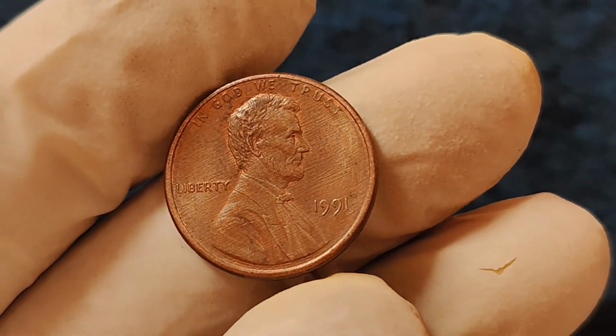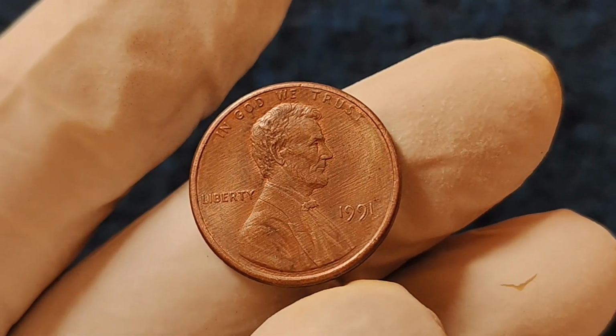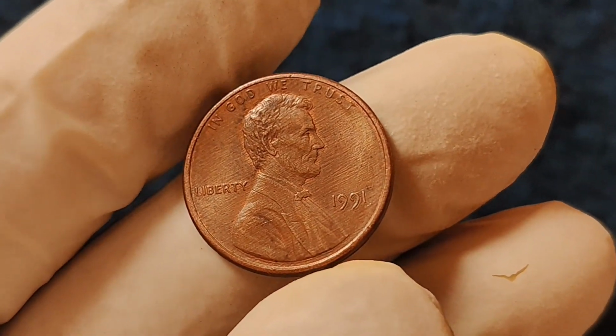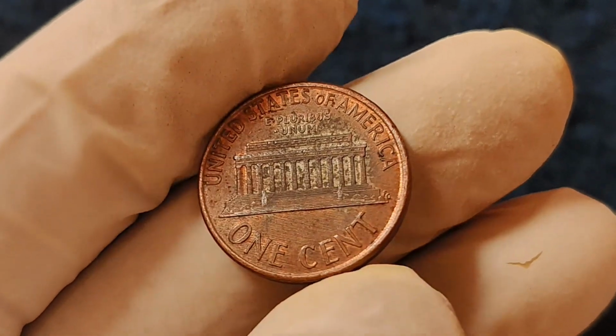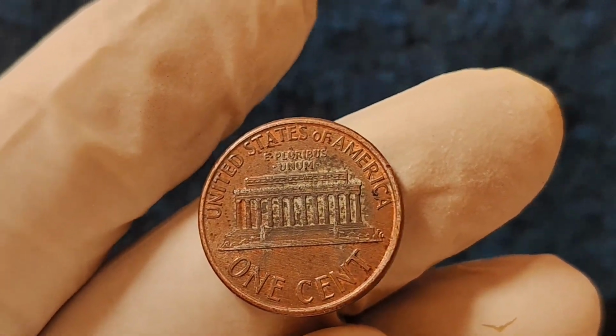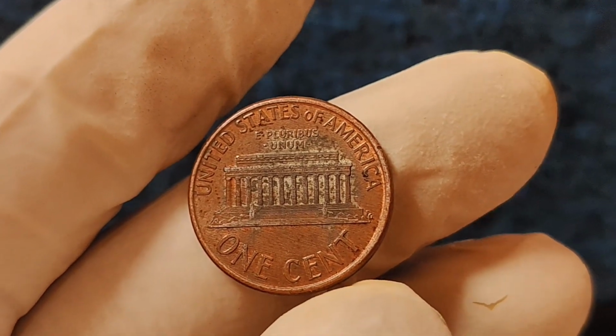Chapter 6: Where to sell your rare penny. If you think you have a valuable 1991 penny, you might be wondering, where can I sell it for top dollar? Here are the best places to find serious buyers. Scene transitions to a montage of coin shops, online auction sites, and collectors at conventions.